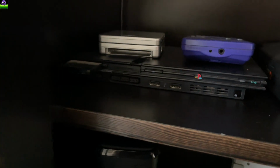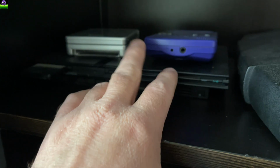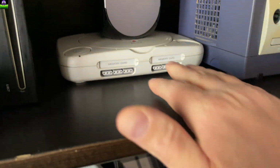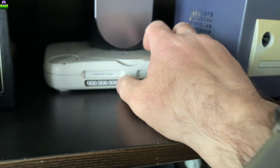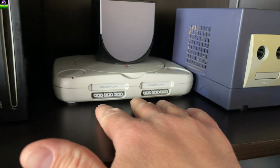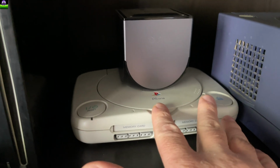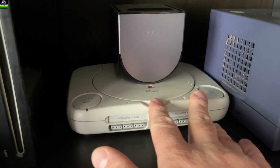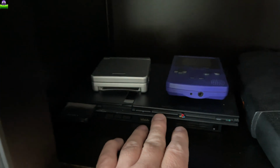And right down here, this is a slimline PS2, so PlayStation 2. It's basically the next generation after the PlayStation 1. So this is the original PlayStation 1, but it's not the original. The body of it is remade, but it's still the same hardware inside. Basically, it plays the same games as the original PlayStation, but they called it the PS1. And this is a PlayStation 2, the slimline version.